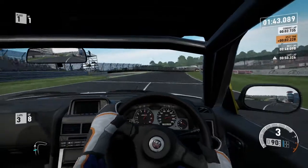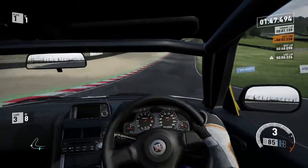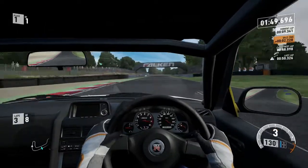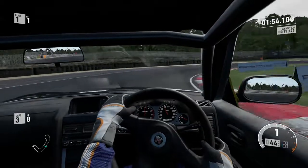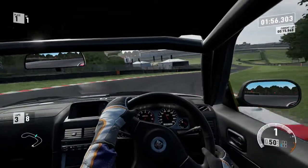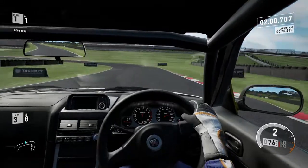We are going to brake there. Don't know why the game keeps stuttering every time I set a lap time, but there you go. Yeah, the problem I've got, I can trust the speed. The speed is excellent and it's fantastic. And the handling's pretty good now that I'm sort of getting used to driving such a high-powered all-wheel drive car.